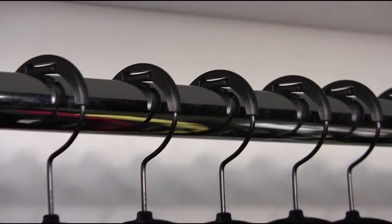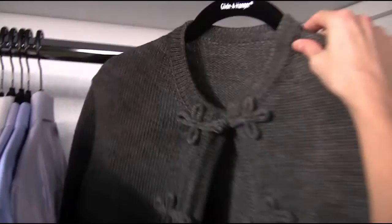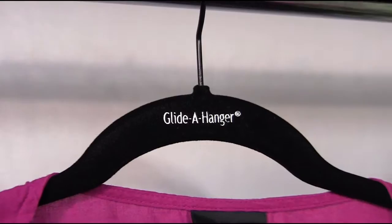The Glide-A Hanger's roller head technology makes it so easy to move clothes around that now you can find what you need instantly. Manage your entire wardrobe with just the touch of a finger. The Glide-A Hanger's sleek design keeps your clothes in perfect shape. And it has a soft, velvety covering that keeps those hard-to-hang garments from slipping off. Pants and shirts and blouses and straps, they won't fall off. They won't. With the Glide-A Hanger, it's time to remodel, but at a fraction of the cost.